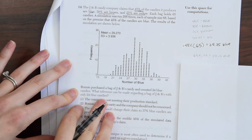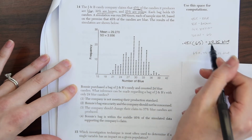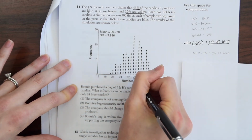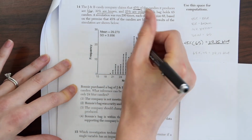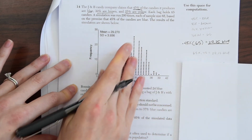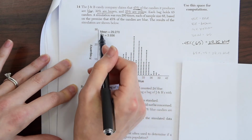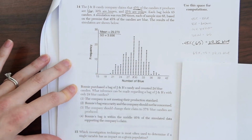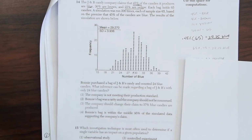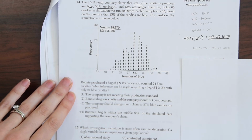Before we even look at this question, let's just look at this chart here, this dot plot. If the goal is 29 blue candies, if you look at 29, it's the highest number there is, and it seems to be somewhat evenly distributed about this mean here. And the mean is 29.27. So it looks like the company is doing okay. So we want to look for an answer when we're looking at these answer choices here.